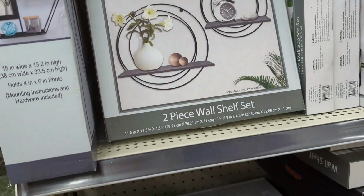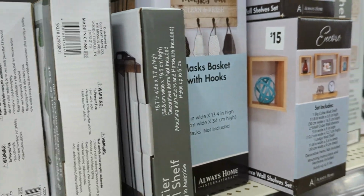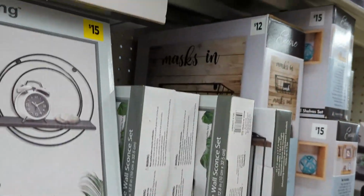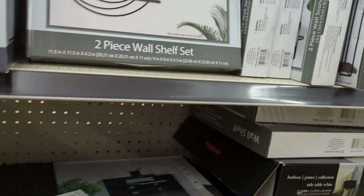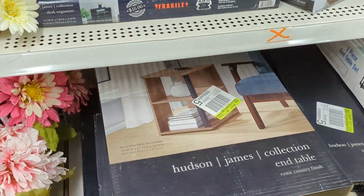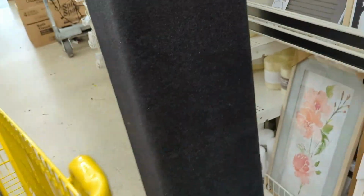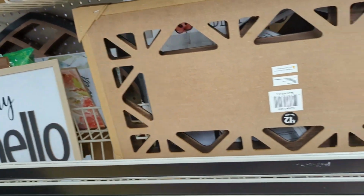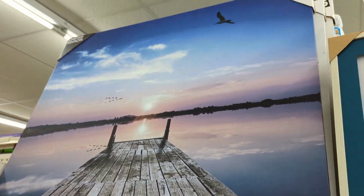Okay, $15 for a 2-piece wall shelf. Masks in with hooks. I imagine that's $15. Oh, that's $12. That's kind of cute. Collectible end table. Whole end table, decorations not included. But that's a nice little end table, isn't it? I'm not gonna lift it up. The flip price was too heavy. Why, hello. That's cute. Oh man. That is a total freaking bomb right there.